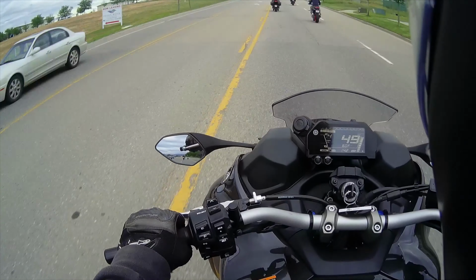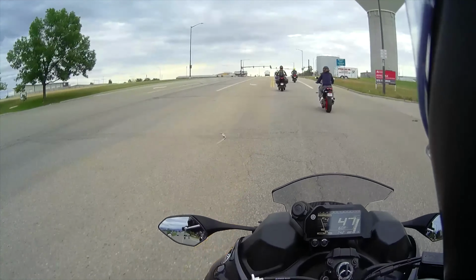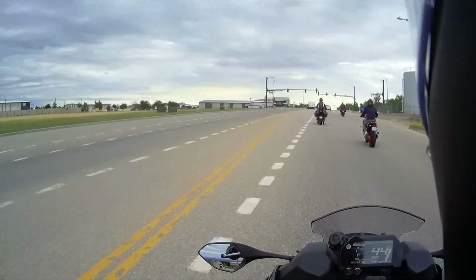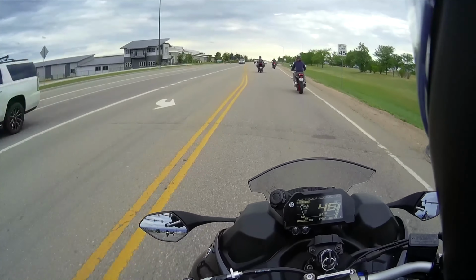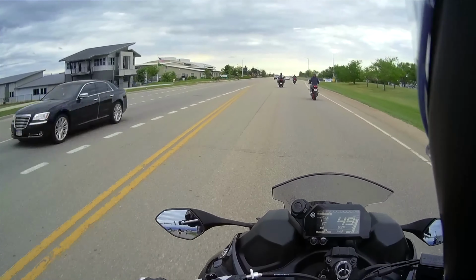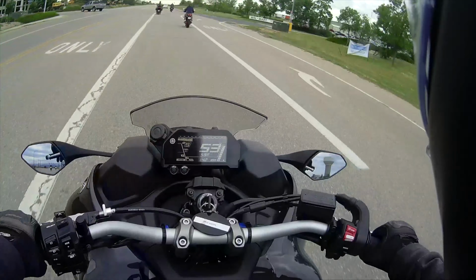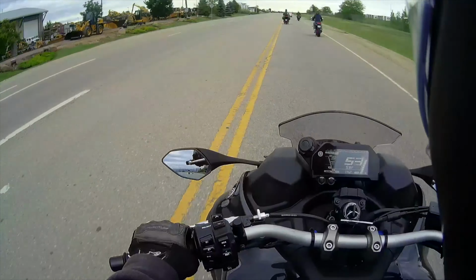But I tell you, man, this thing is actually really, really comfortable. The windscreen doesn't do anything, and it might be better on the touring version, or you put an aftermarket windscreen, but the stock windscreen doesn't do jack. Like I said, it's just got a nice feel to it. I'm not hunched over. You get a nice straight up sitting position like a touring bike. This would be a fantastic touring motorcycle.